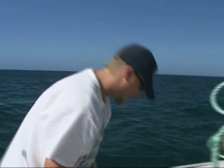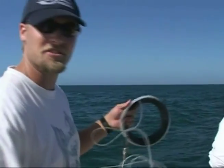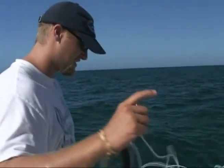Well, there's a bit of a chance that something else will grab the bait. The worst is crabs and little fish picking at it. We haven't ever caught something other than a shark, though, actually on the hook, which is good for us. We don't want anything else.